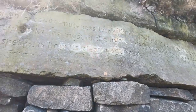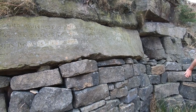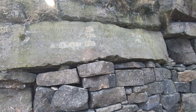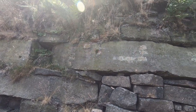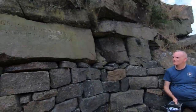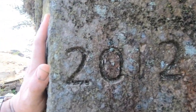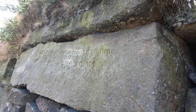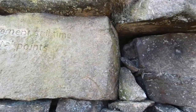Someone's tried cleaning it or something. Why those particular letters or words? It's not just the four words, is it? ASL, no. 2012. So it's only 10 years old. It took him a bit to do it though. There's more down there. How have they even done it?